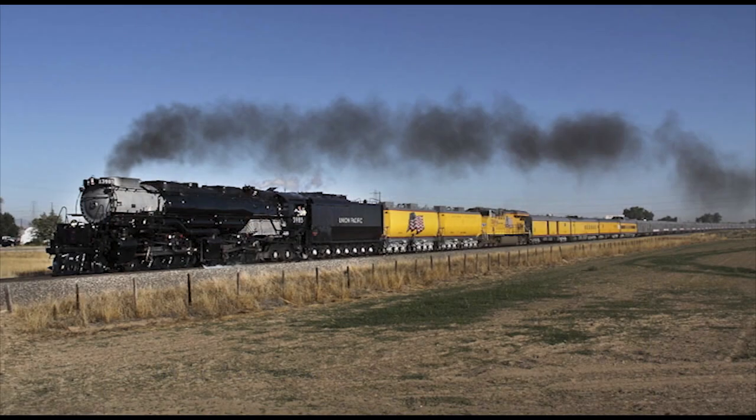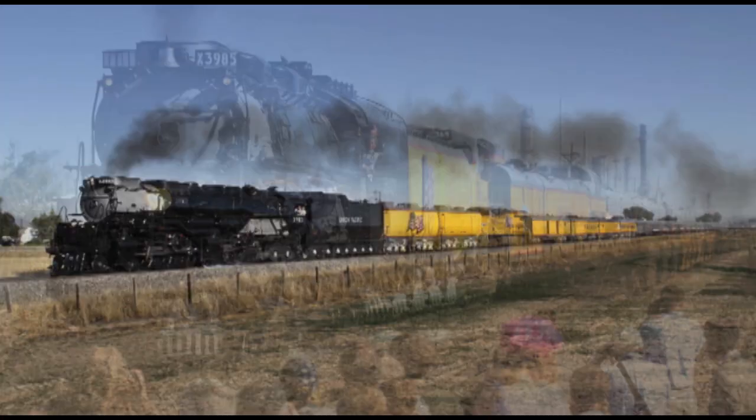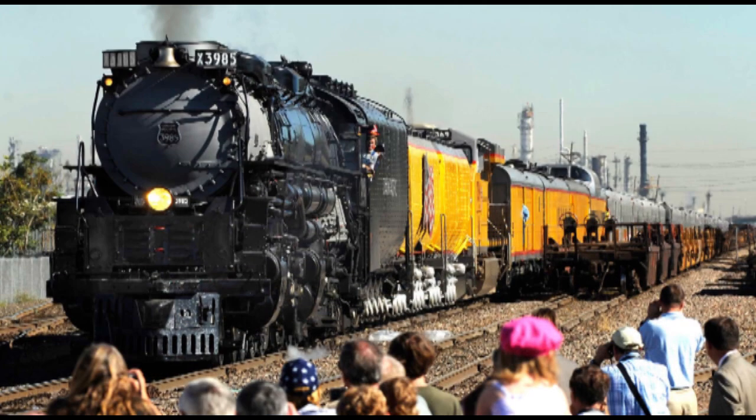3985 made its last run in October 2010, where the large articulated locomotive was chosen to pull the Ringling Brothers and Barnum & Bailey Circus train from Cheyenne to Denver, where the circus put on a special show to celebrate the 200th birthday of P.T. Barnum, the man who founded the circus way back in 1871, and even made a circus the very first to be transported by train the following year in 1872, thus leading to the creation of the concept of the circus train.